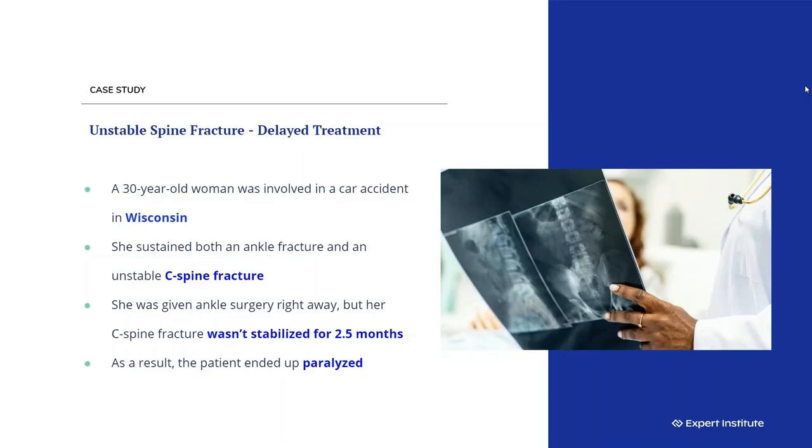This is because anytime you have injury to the spinal cord, it impedes your brain's instruction to your blood vessels of when to dilate and when to constrict. So you can have very labile blood pressure, as was the case with her for 2.5 months, and she wasn't deemed stable enough to go to the OR. And as a result, the patient ended up paralyzed.